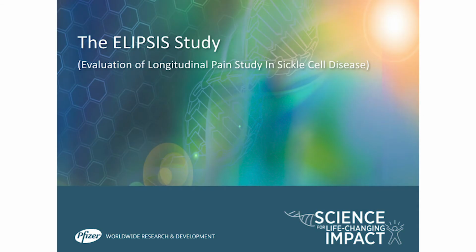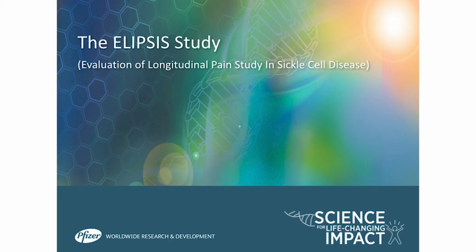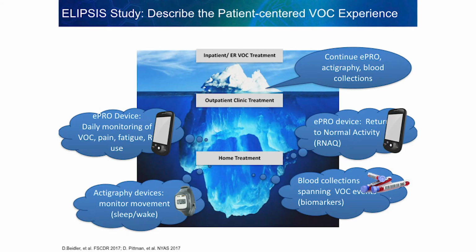So what we have now is some initial biomarker data with PD9. We showed potentially a less adhesive, less inflamed state with E-selectin in the aggregates. We now had some tools in place, at least by talking to patients and building some tools around the VOC day. So we designed a study called the ELIPSIS study that tied all of that together, getting ready to take PD9 and other drugs in our portfolio into interventional studies to look at vaso-occlusive crisis impact.